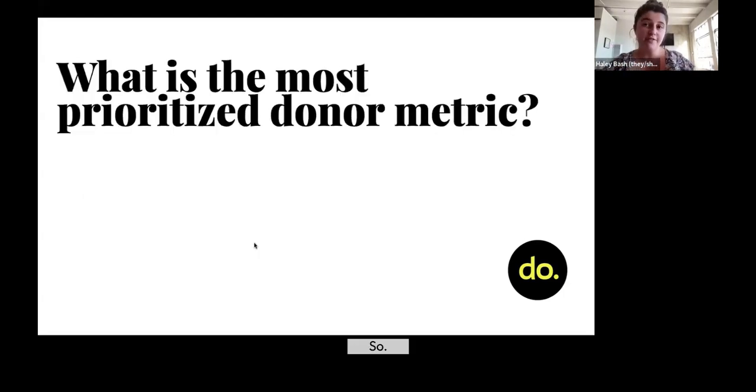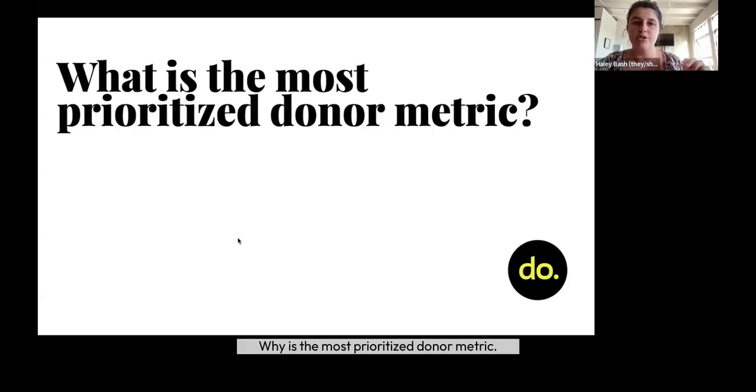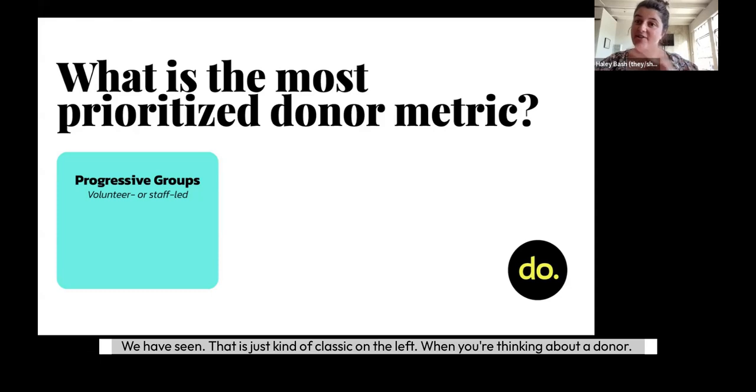So, question for you all. And this is thinking on the side of the fundraiser. You're putting on your fundraiser hat. So you thought about a donor for a second. Let's think about being fundraisers. What is the most prioritized donor metric for progressive groups? When you're thinking about measuring behavior of a donor, what is the most prioritized metric that we have seen that is just kind of classic on the left?